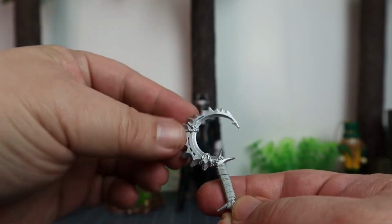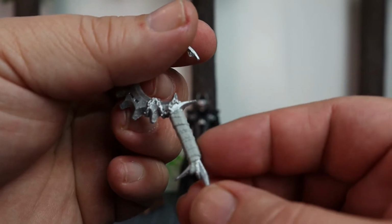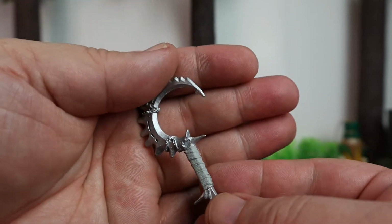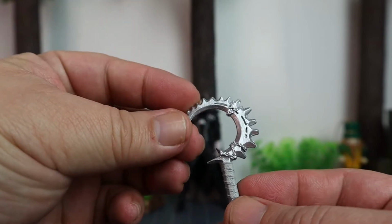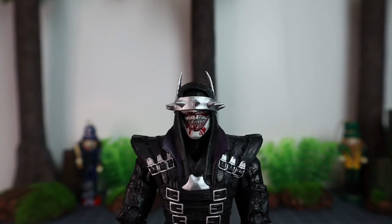But pretty simple. Painted pretty nice, silver. It does have a different color for the bandage that's wrapped around on the handle. So those are the two accessories that he came with. The sickle and the stand. Now let's look at the figure. Now we have the figure here.